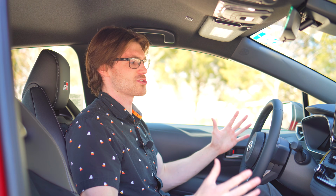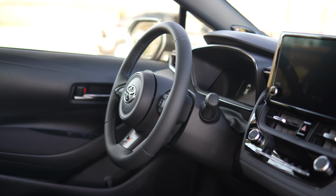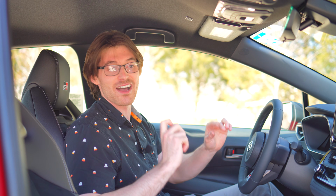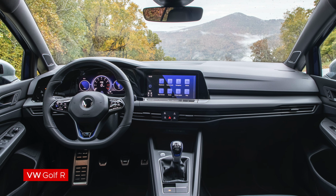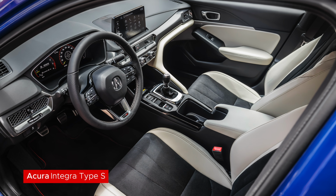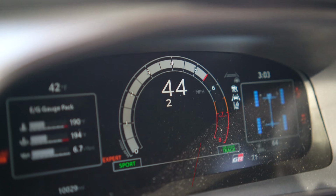Some may get flustered and call this a cheap box interior. And they would be kind of right, but that's not where your $41,000 is going. If you want something more premium, go spend more money and get a Golf R or an Integra Type S. Your cash is spent on performance.